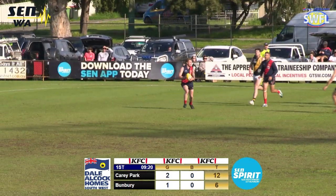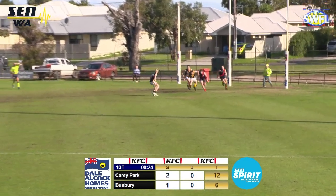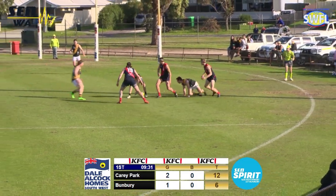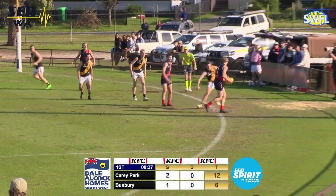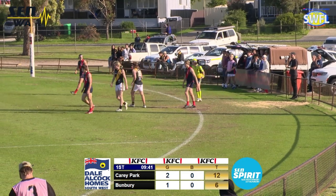The big fella's in everything. It comes out there to Carey Park. He gets a handball over. And it's nearly a mark in the goal square there by the Carey Park full forward in Lawler. Once again, the Carey Park have the numbers. It's 3-2. It comes over there to Gadecki. Here he comes again. Number 5, he could have been held without the ball. He gets it over to Hutchinson. And Hutchinson walks the ball out about 40 metres out from goal.